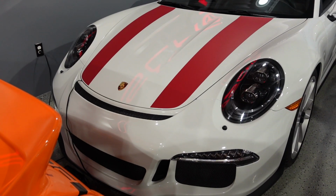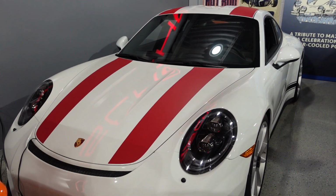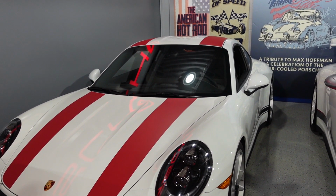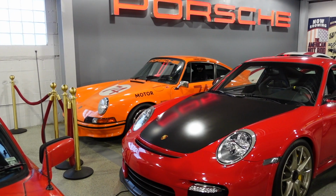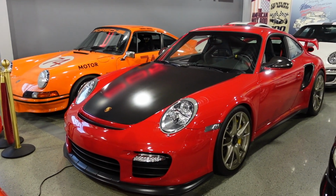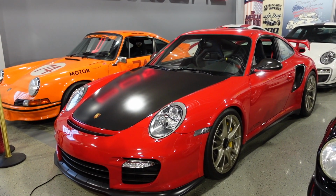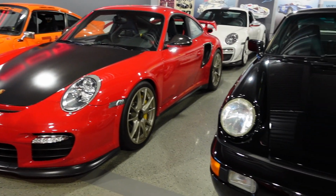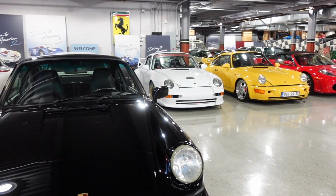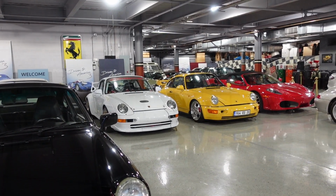This car started at $184,900, but 5 years later, they go for almost $500,000. The 911R isn't the only special Porsche downstairs here at P Car Market. We've also got a 2011 GT2 RS and some other amazing Porsches that we'll check out next time I'm here.